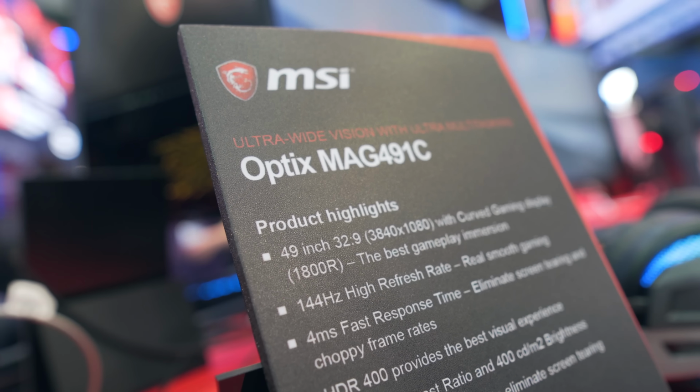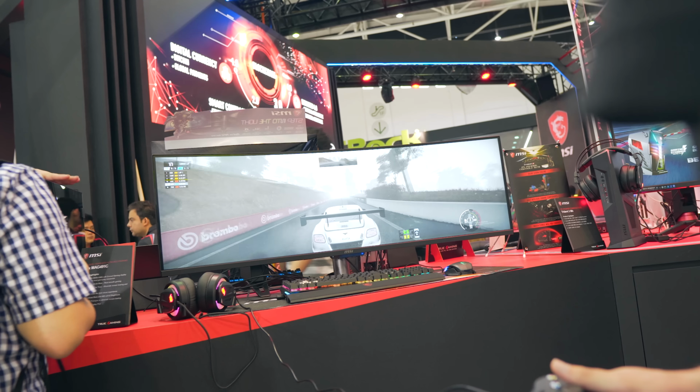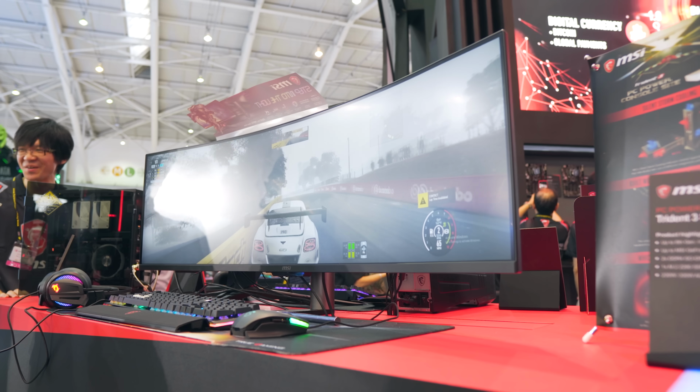So when MSI told me that they were expanding their monitor lineup, I didn't expect to see this. This is their Optix Mag 491C, a 49-inch 32x9 144Hz curved ultrawide gaming monitor with FreeSync.